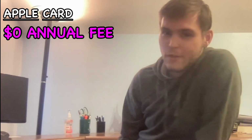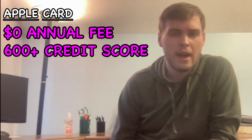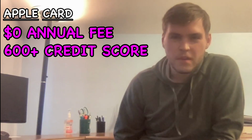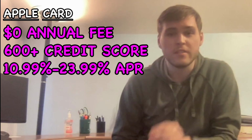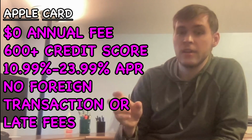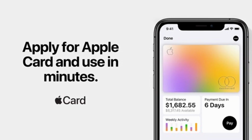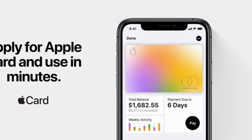And as cool as the card is, it's only a $0 annual fee. The recommended credit score for getting this card is a 600, which isn't too high. And it should be easy to get if you start with a secured card. This card has an APR of about 10 to 24%, something in that range. It also has no foreign transaction fees, such as the other card, and no late fees. And also it has the neat feature of being able to be put into your digital wallet on your Wallet app on your iPhone, and you can use it to use Apple Pay wherever you go and use it on your watch or your phone or really any Apple device that I know of.